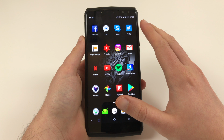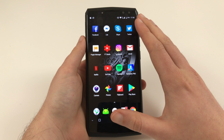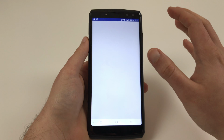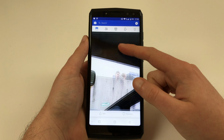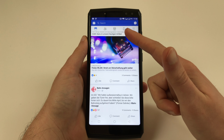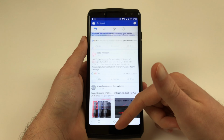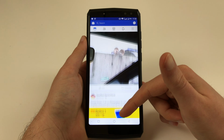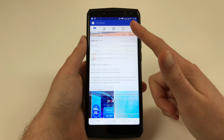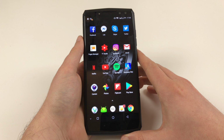In terms of performance, Oukitel pretty much always does a good job. They are pretty good at optimizing their system for the MediaTek SoCs, and the Oukitel K10 is also no exception there. The whole phone runs very snappy on a daily basis. As you can see here when scrolling through the Facebook feed, everything works fairly smoothly, surprisingly smooth for a Helio P23 chipset. I mean, there are a lot of phones with this processor that stutter a lot there, but the K10 is really smooth. Also when switching between apps, the 6GB of RAM do a great job during multitasking.